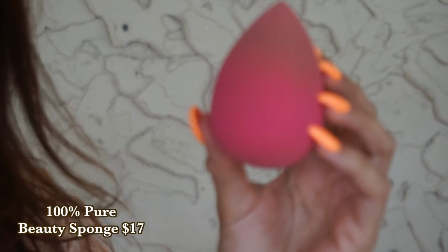One that's newer to me, but you guys definitely know about it if you watch this channel because I've just used and abused it. I mean, it looks disgusting right now. This is the 100% Pure latex-free beauty sponge. This is like 17 bucks, so it's not the cheapest beauty sponge on the market, but it is one of the best, just gonna be honest with you.